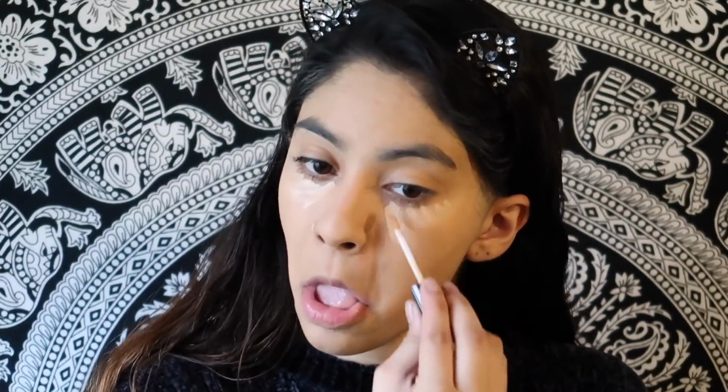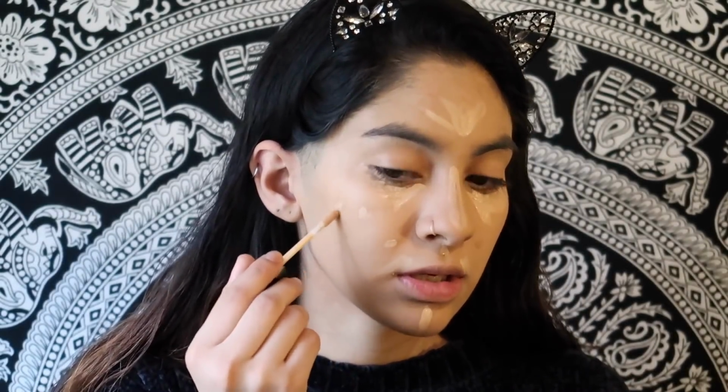Now I'm gonna put concealer on. I did buy the Wet n Wild Photo Focus Concealer in the color light medium beige. It comes in this little carton, but this is the concealer, I took it out. I'm gonna apply that, and I also spot conceal anything that I see didn't get covered up by foundation.